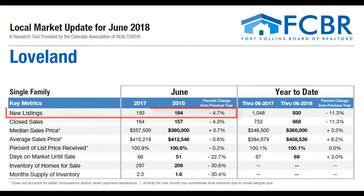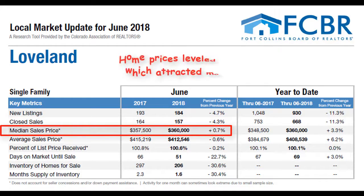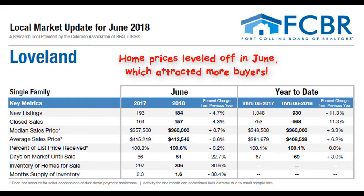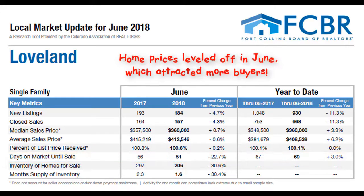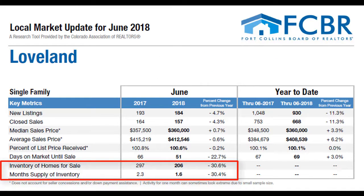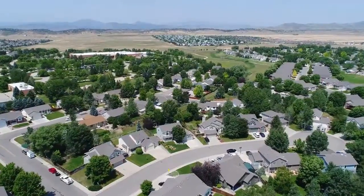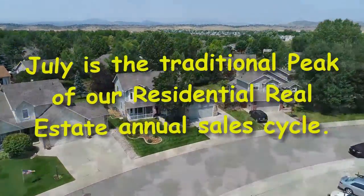In June, we saw a slowing in the market in Loveland. The inventory started picking up a little bit, but the median sales price was almost flat level with last year. Sellers started dropping their prices, so the speed of the market picked up and the days on market dropped to 51, and the month's supply of inventory was down to 1.6 months, 30.4% lower than 2017.